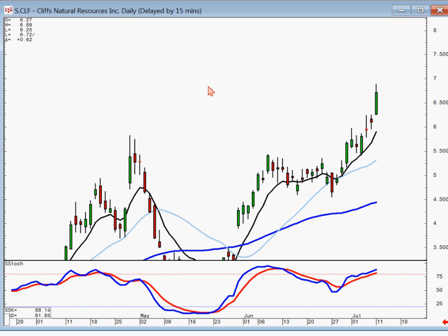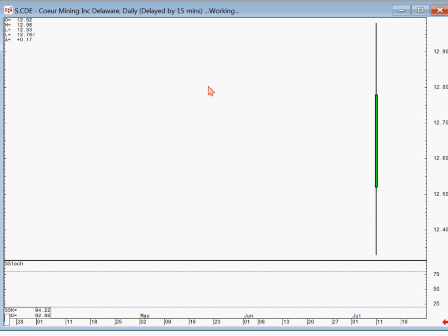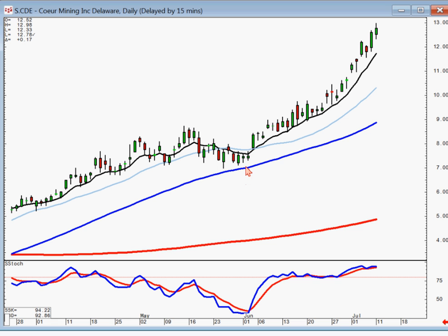What is the best silver stock? We've been sitting in CDE for a while, ever since that little pattern right here, your best friend signal, breaking this downtrending channel. What's our scenario at this point? We just stay long until we see a sell signal and a close back below the T-line.